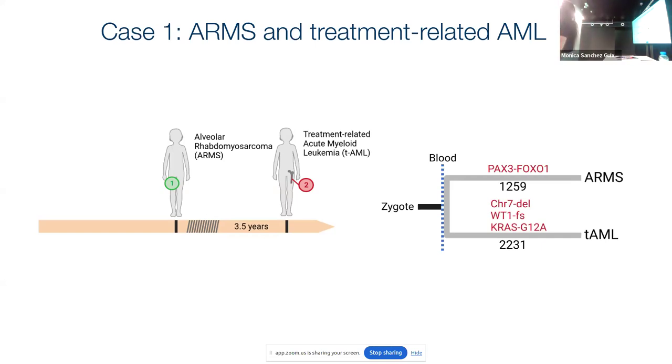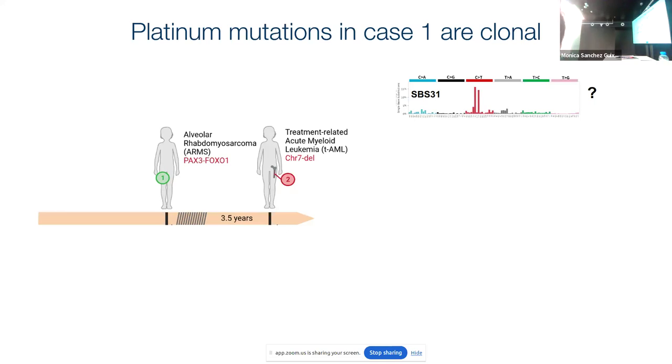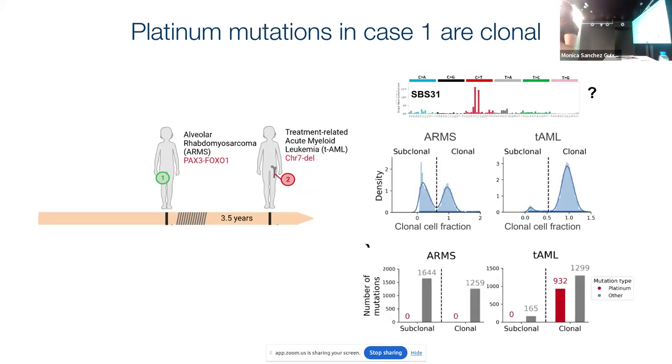So it looks like they don't have anything in common; they are kind of independent. Then I asked this question: can we see treatment-related mutations in this second tumor? So I performed this clonality analysis and separated which are clonal and which are subclonal. I see the platinum mutations in the clonal fraction of the treatment-related DNA. So what does it mean? This means that the second leukemia this child had was clonally expanded after the treatment.